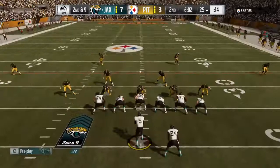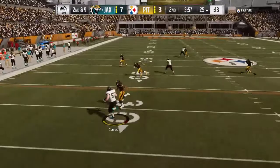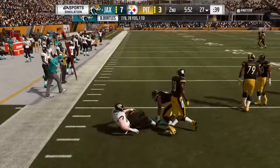Now Bortles throwing on second down. And it's a short one here, complete to the tight end. So he got free of one tackle, but couldn't do a whole lot else. That throw good for only a couple. It brings up third down.